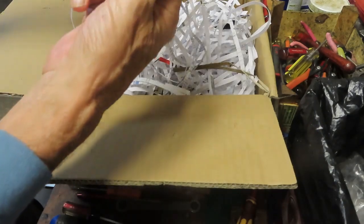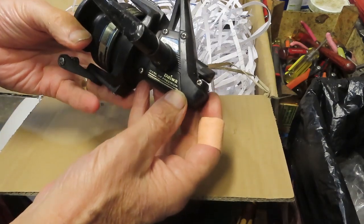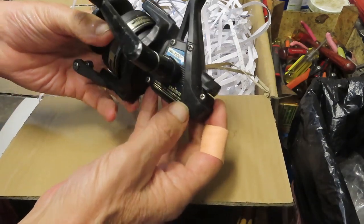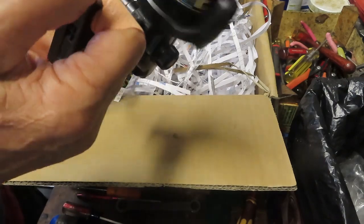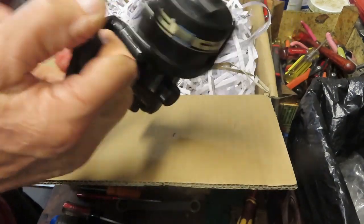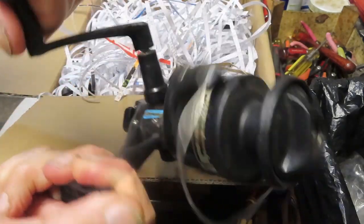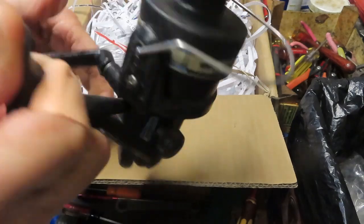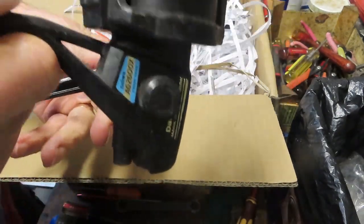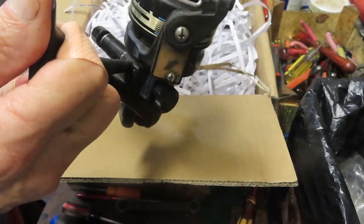All right, the first one up here is a Daiwa reel. This is the Daiwa AG 2600. I'm told all of these work. It works. It's a little slow, but that's the 2600. I imagine it needs a good cleaning and greasing, but other than that, everything is apparently in place and doing what it should do. It'll make a nice video and make a nice fishing reel as well.